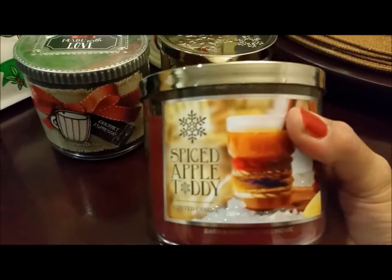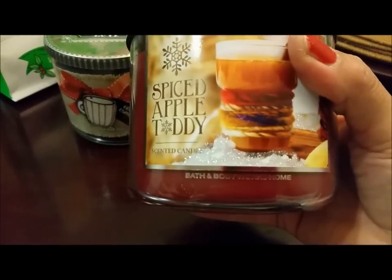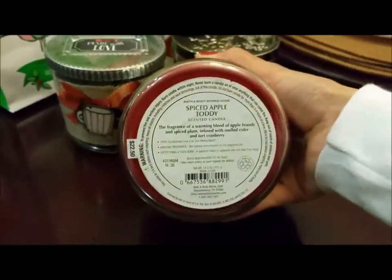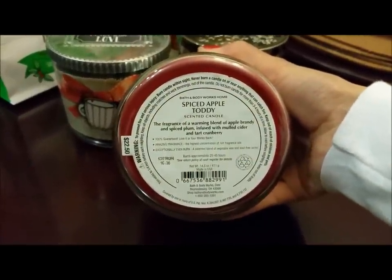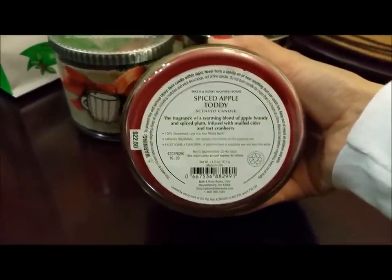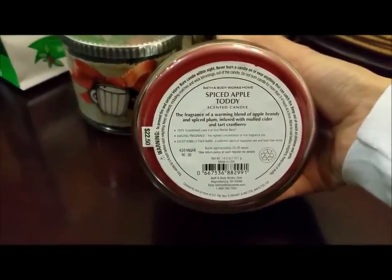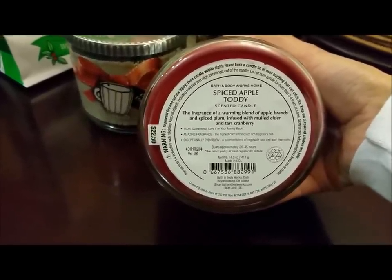And then I also picked up this apple, the spiced apple toddy. Look at how pretty, how it glitters. I like that. Most of these do. They have glitter on them. And then it says the fragrance of a warming blend of apple brandy and spiced plum, infused with mulled cider and tart cranberry. Smells really good.